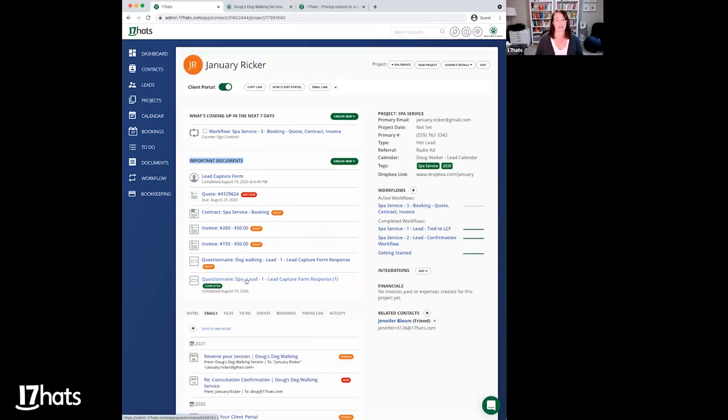Then we have the email section in 17 Hats. At the higher levels of membership in 17 Hats, we have what is considered a true two-way sync when it comes to emails. And what that means is that when you email a client, that email will be stored on the project. When the client responds to your email, their response will be stored on the project. But the really cool part is that 17 Hats can look inside your email inbox and pull any new email chains that January has created by looking for her email address. So all of your communications with your client listed in one place makes it really easy to stay organized.